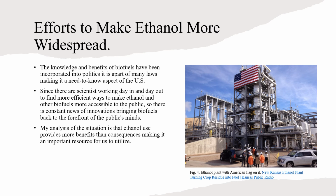Efforts to make ethanol more widespread. The knowledge and benefits of biofuels have been incorporated into politics and are a part of many laws, making it a need-to-know aspect of the U.S. Since there are scientists working day in and day out to find more efficient ways to make ethanol and other biofuels more accessible to the public, there is constant news of innovations bringing biofuels back to the forefront of the public's mind. My analysis of this situation is that ethanol use provides more benefits than consequences, making it an important resource for us to utilize.